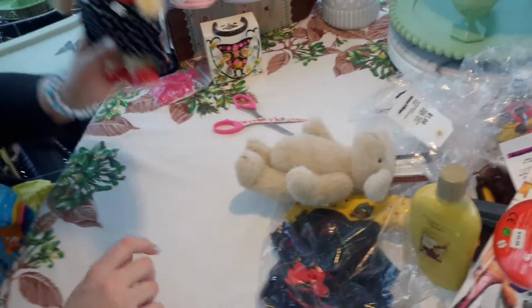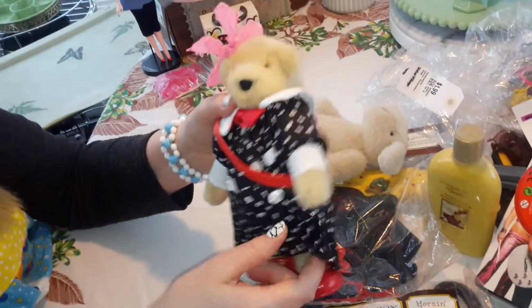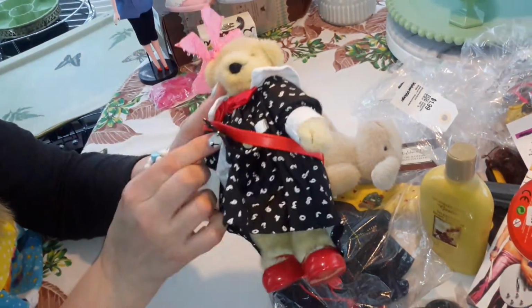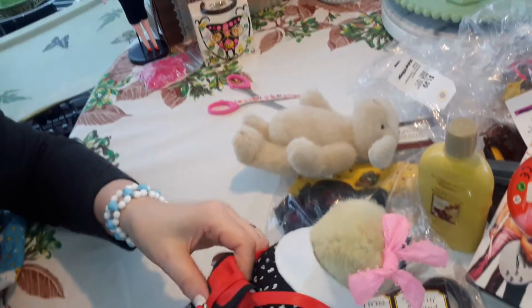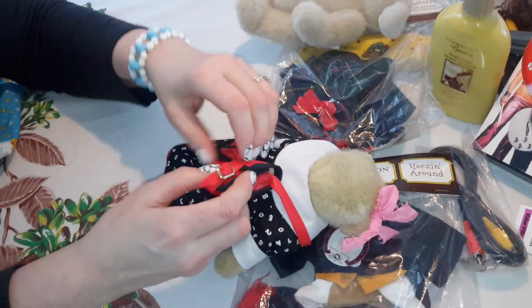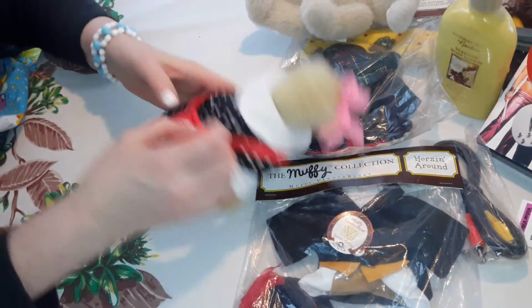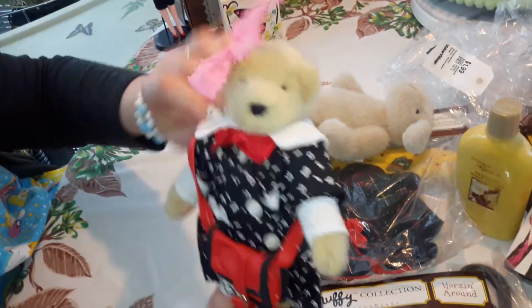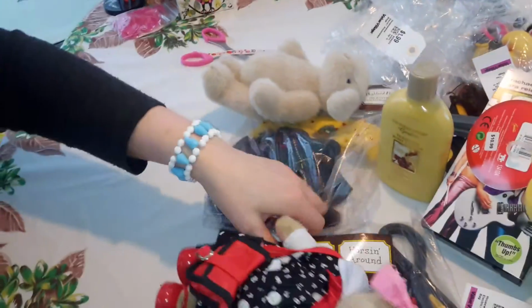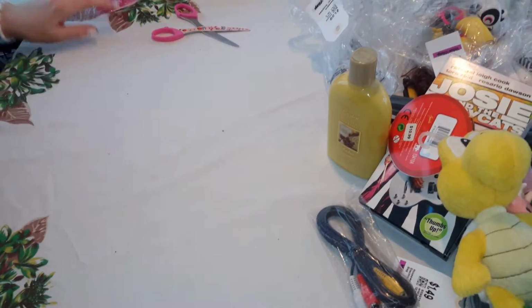And then this is my Muffy, but she's got her school outfit on, so we can switch her out. See? What a cute outfit. Look at those shoes. And she's got a little purse. I don't know what she's got in there. It's a big wadded up piece of cardboard, Muffy. Now that's for those guys. You know, they're not worth a lot, but I like them. I'll keep them for a while. Okay, that's my thrift haul.